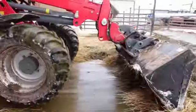So the first thing we have to do today is scrape the walk. We do this to clean all the manure off of it and all the ice and all the snow, because the cows could slip and fall. And it just keeps them more clean, and it's all about cleanliness here. So my brother right now is scraping the walk, and we're waiting for my cousins to get here. So we have two tractors going, which makes it a whole lot faster.